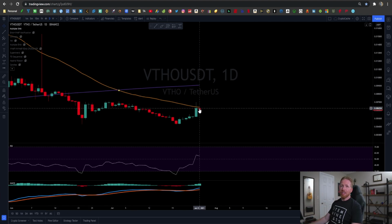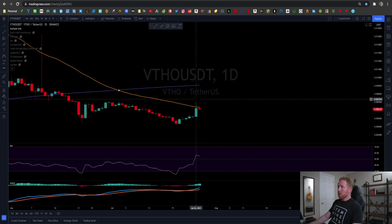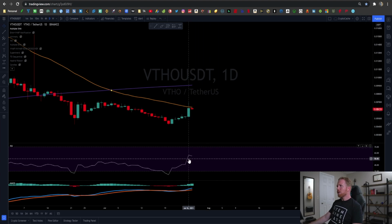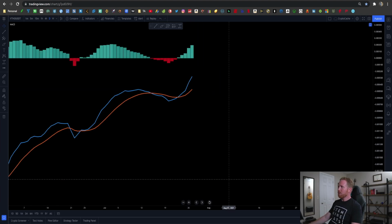We are seeing the 50-day simple moving average working as resistance. That's happening right now. It broke above, but it didn't close above. Therefore, it's still below. RSI is right around 50, pretty standard at this point.